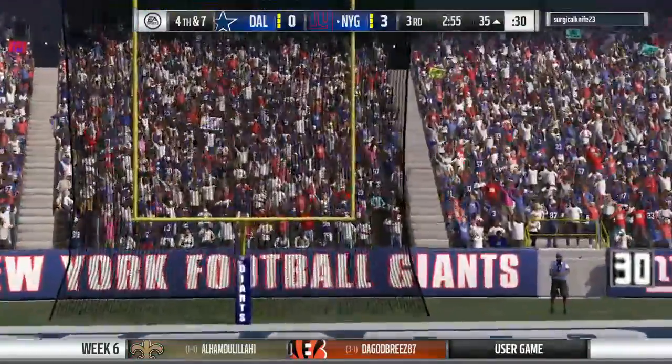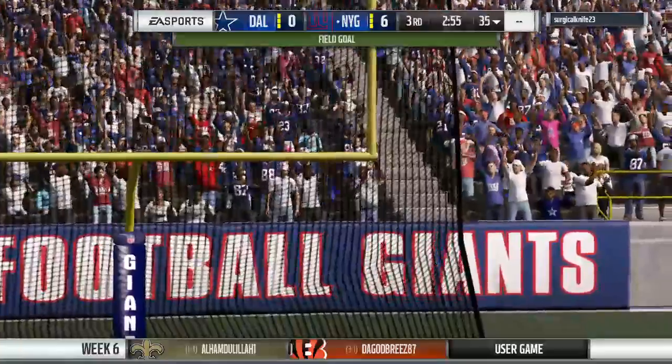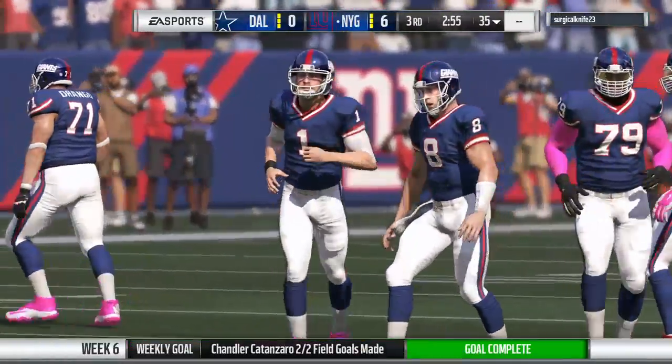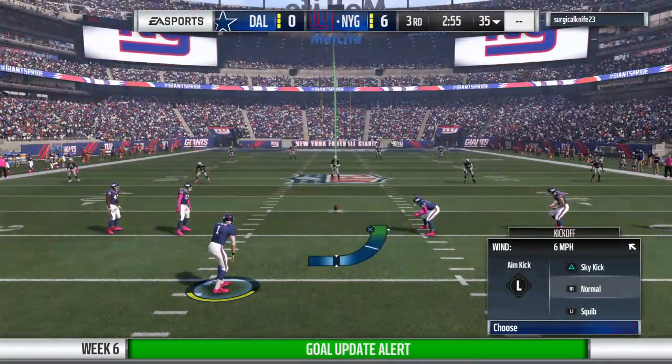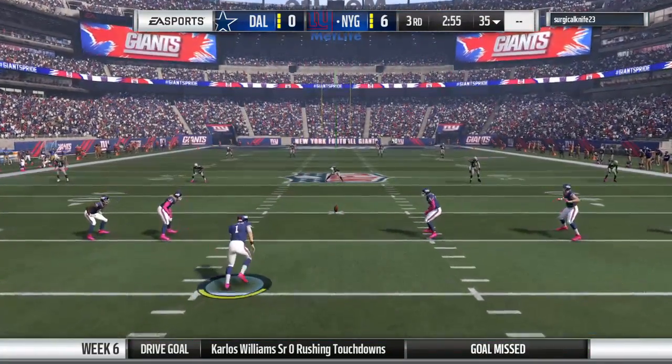And did he have enough? He did. He kept it on line and managed to tuck it into the bottom right corner. And that will add 3 more to their lead. It pushes it up to 6. So it's only 3 points on this opening drive of the 3rd quarter.